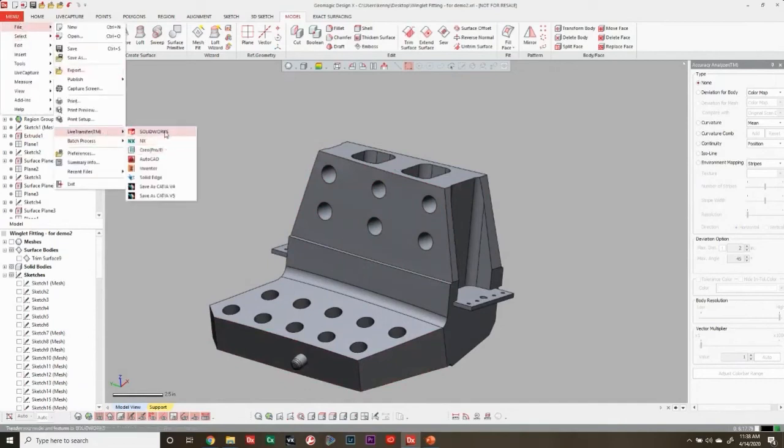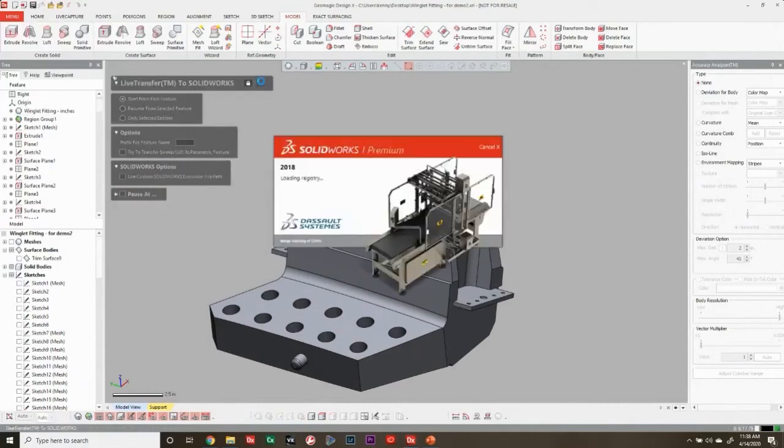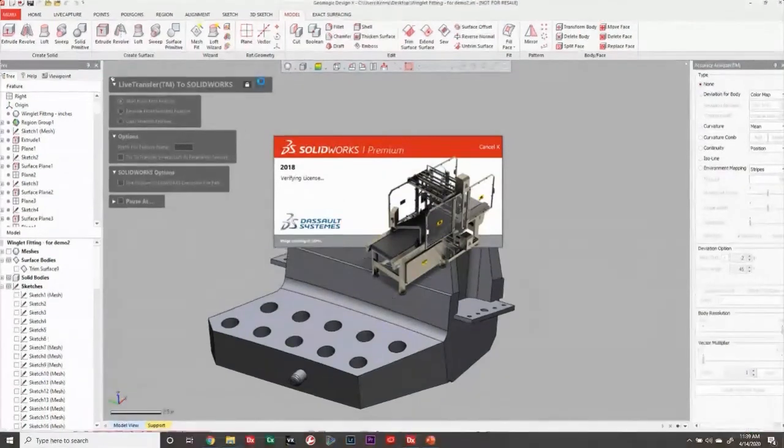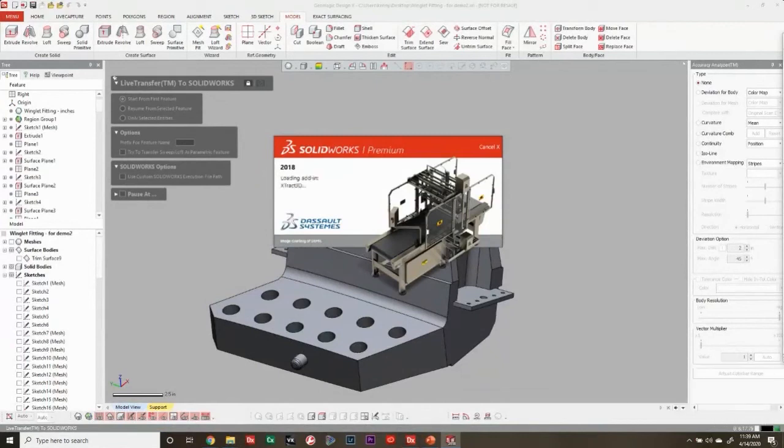So let's go to Live Transfer to SolidWorks. All right, I would say start from first feature, click the checkbox, and as long as you have it on your computer, it's going to boot it up and start transferring your features over there. So hopefully it opens up in the right window. While that's going on, let's see here.